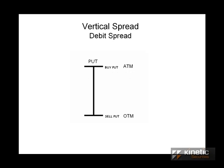Now, what is a vertical debit put spread? Simply put, a vertical debit put spread is a put spread whereby you buy a put. I like to buy them at the money. You don't have to buy them at the money, but I like to buy them at or near the money. And then I sell an out of the money put. And usually, depending on the price of the stock, I like to be at least $2 to $3 away in pricing from where I have bought my put.